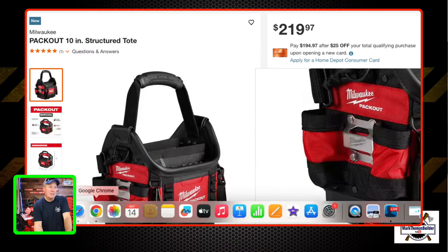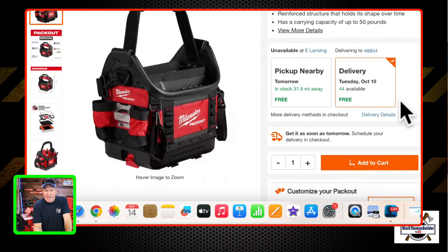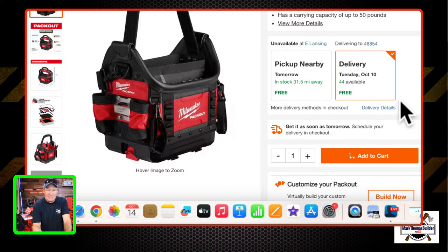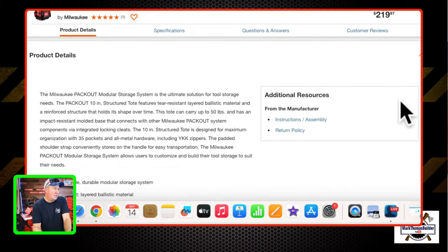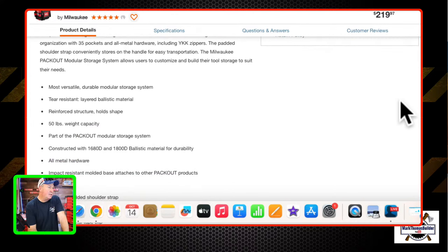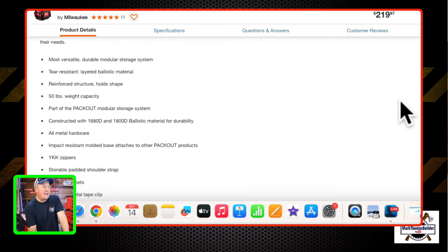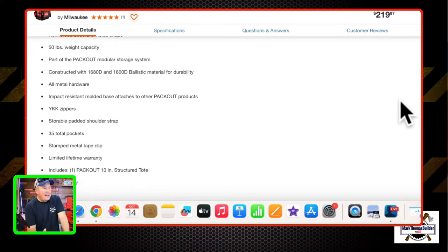In my store, they have them in stock. Pretty sure they have all these items in stock now. It's a tear resistant layered ballistic material that holds its shape. They're rated for a 50-pound weight capacity, and they advertise the YKK zippers, which are really the gold standard, the ones that you know are going to last a long time. All metal hardware, stamped metal tape clip, and a limited lifetime warranty.